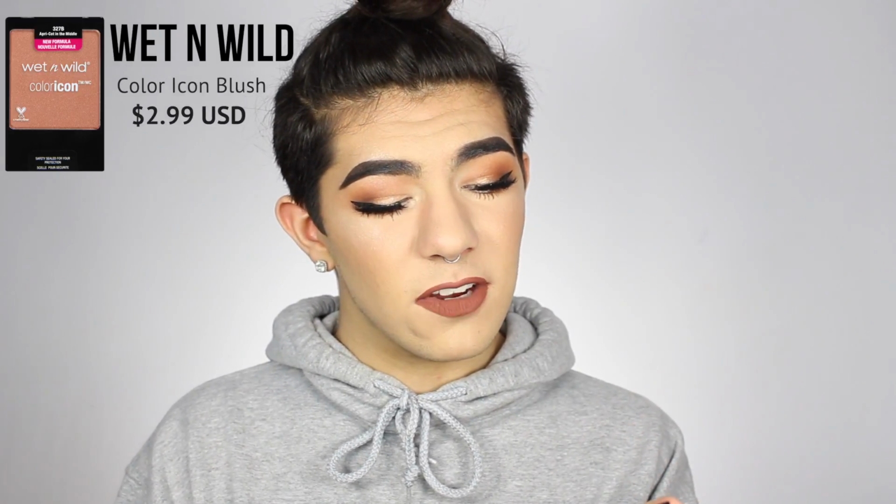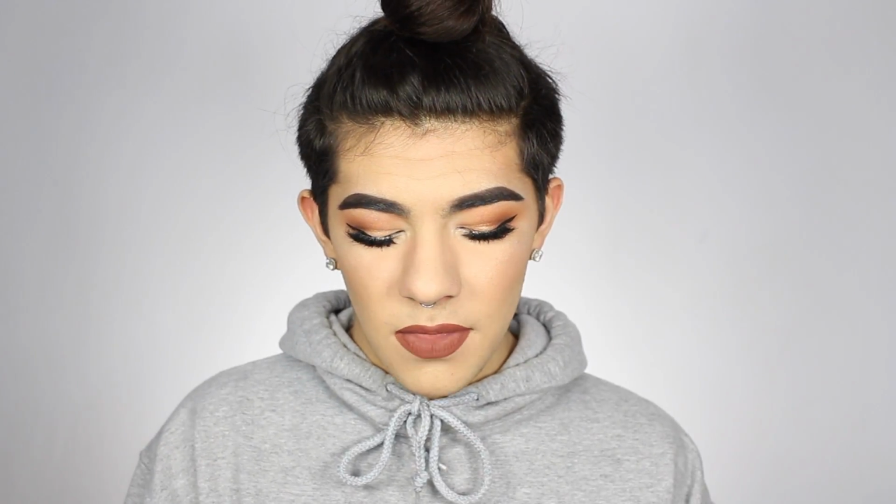All right, next I have blush. Now, I don't know how they make these blushes so cheap and so good. These are the Wet n Wild Color Icon blushes. This specific shade I have is Apricot in the middle, but I have all of these blushes. They are so buttery, so pigmented. Like that is so pretty.